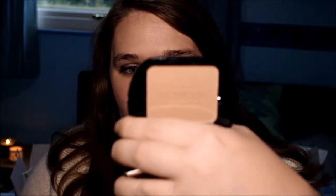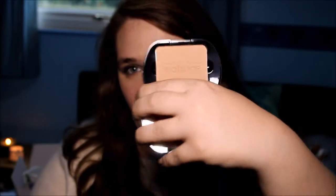Can't get my shade anywhere. But I did see this, and this is it in the bronze. I think it's just called bronze. Ooh, bit of plastic. So this is their bronze shade. Now, I wanted this because I'm trying to look for a really good bronzer. I wanted to get the Benefits Hoola. Is it called Hoola? Hoola bronzer. But it's £23, and that's a lot to spend on a bronzer.